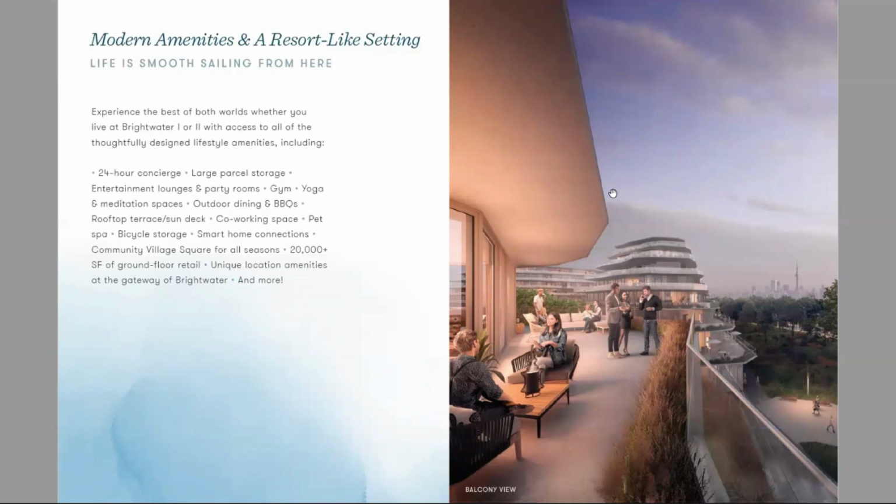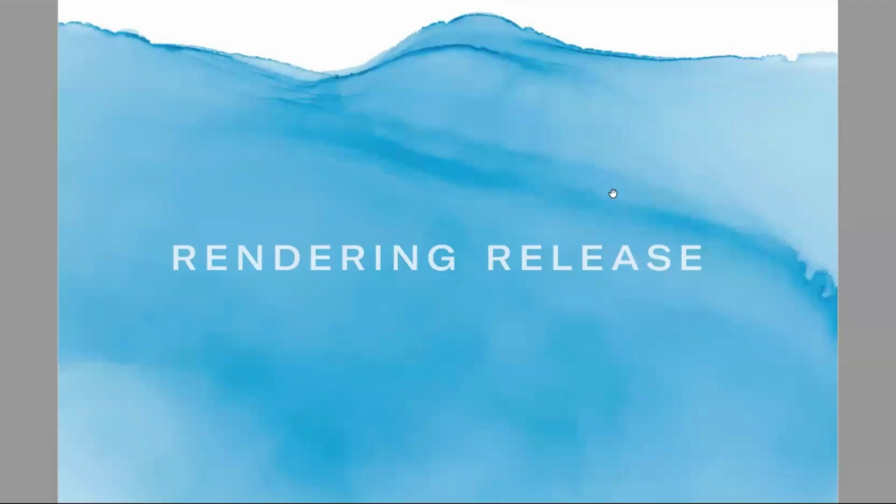20,000 square feet of ground floor retail, and then all the amenities of the Brightwater area as well. So you basically end up living almost on a resort in this community, which is great for renters, great for downsizers, great for people that want to take advantage of this community.